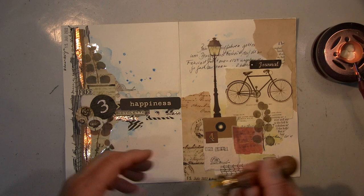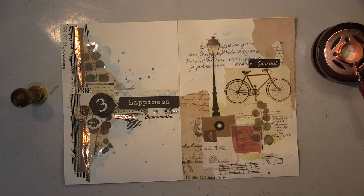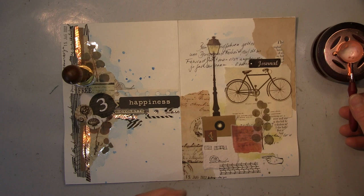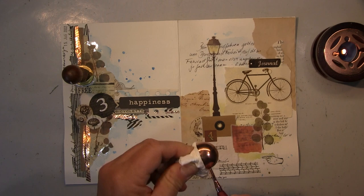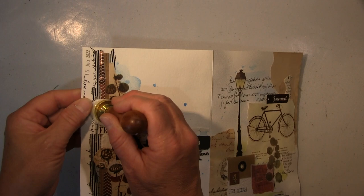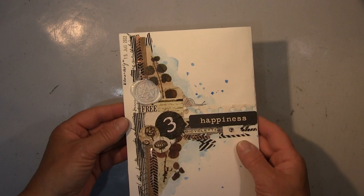So here, I will use my seal with white wax. As you can see on the right, I already melted some in there. And I use my alphabet stamp, my A for Andrea, just to put my stamp on it. Yeah. And that's it, basically. I will show you the close-up soon. So you will see here, that's the A. Can you see that? And I'm using a bit of copper.